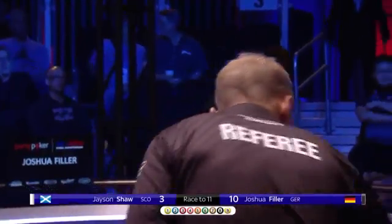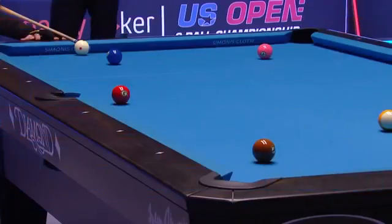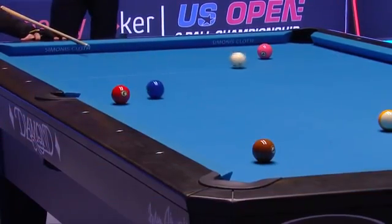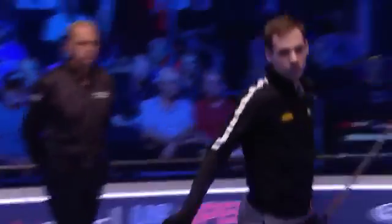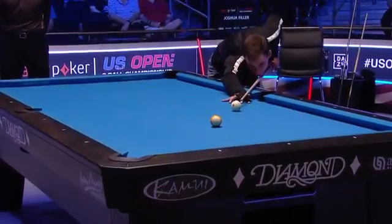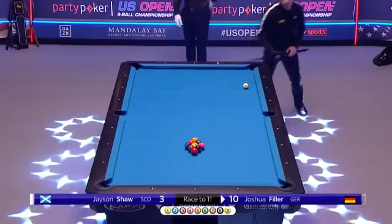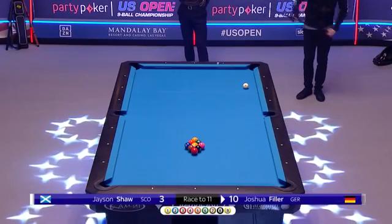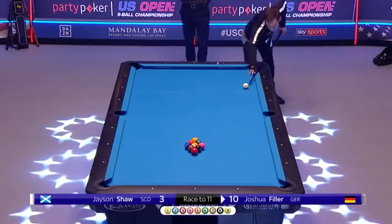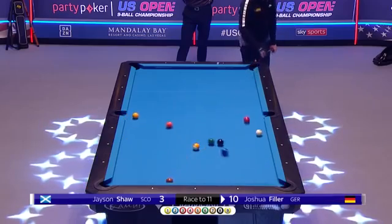This is phenomenal stuff, and he just never looks like missing anything in the open. He's firing at it. He's had half chances. He's capitalized. Like I said earlier, Carl, young and fearless. Nothing to do but go out and enjoy yourself. It's hard to see some form of comeback, Filler to break, leading 10 racks to 3. Stranger things have happened, but he needs to get to the table first. He'll be breaking for the last time in the match.